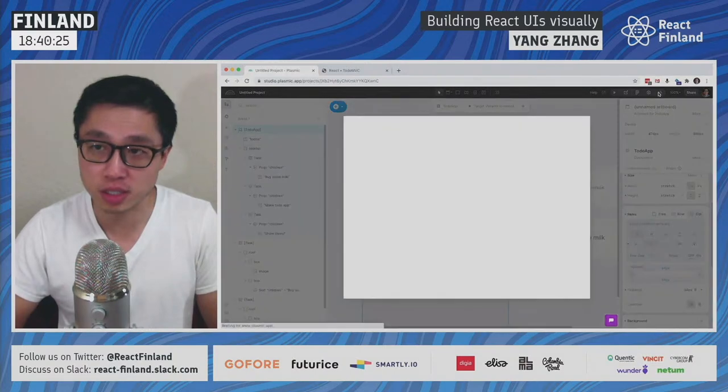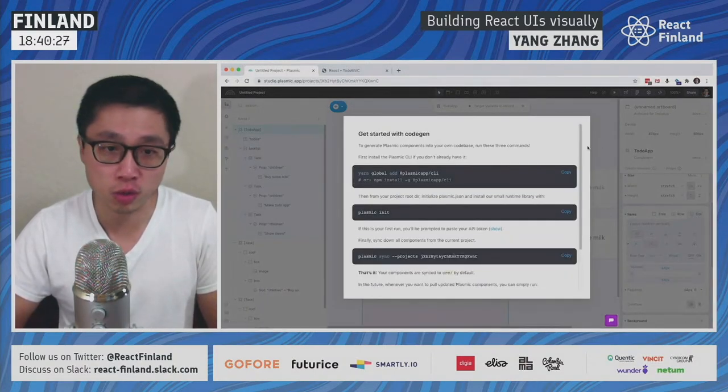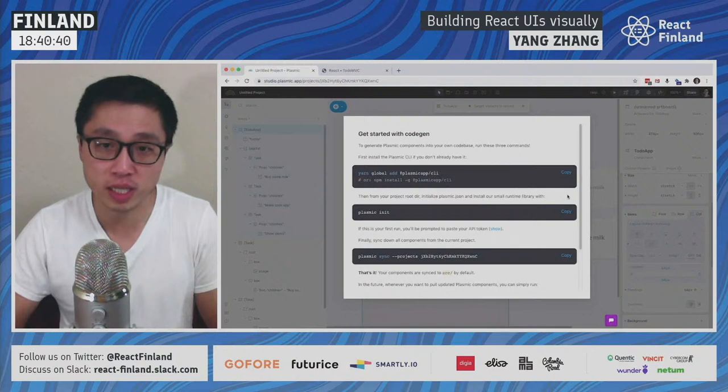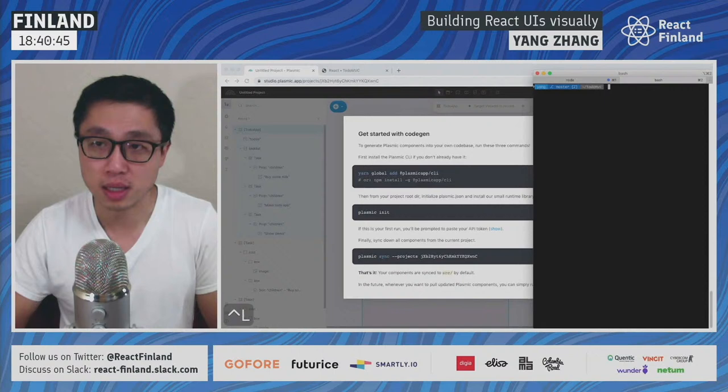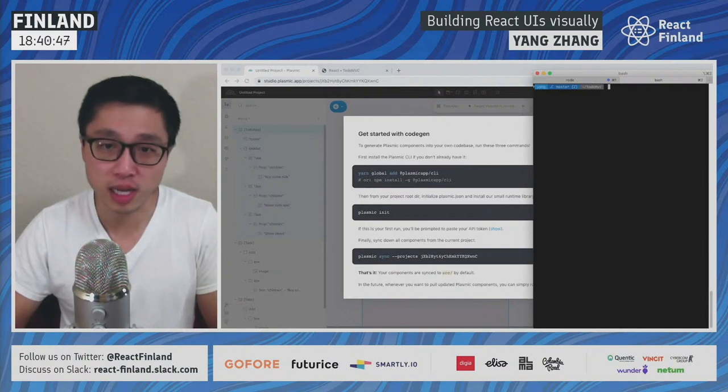But more interesting for us is generating code into our own local code base. There's this client that helps you with that. I already have it installed, so I'm going to skip this step. The two other steps are running Plasmic init, which is a command you run every time you want to get started using Plasmic in a code base. Here in my terminal, I basically have a blank Create React App.